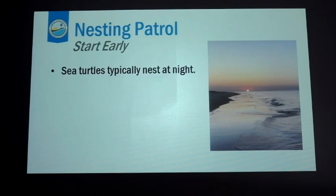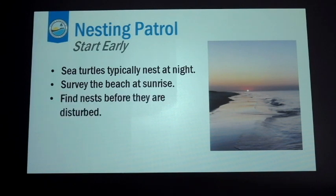Sea turtles typically nest at night, and so we want to be out there right at sunrise, as soon as we can see, and find the nest before they're disturbed. So that's the reason for starting so early.